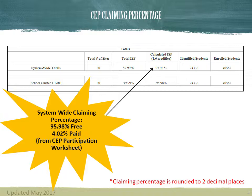So for this example, we've got a system-wide CEP claiming percentage of 95.98. 95.98 of our meals will be claimed as free. The remainder will be paid. All of that comes from that worksheet. So I'm going to go back and forth just so I can show y'all.